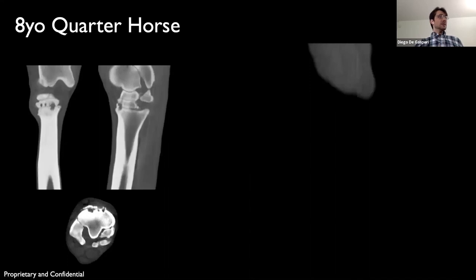This is one of the last cases we'll show you, a horse with a history of quite significant hock arthritis, that had been managed conservatively in the field, but the horse continued to be lame, came in, and the lameness localized to the hocks, mostly on the right hind. So CT was elected, and we were quite impressed with the findings.